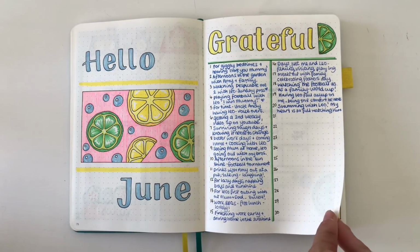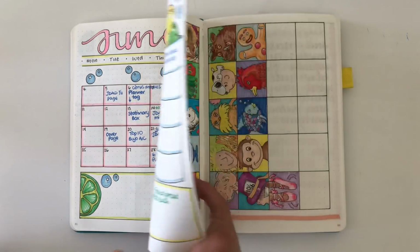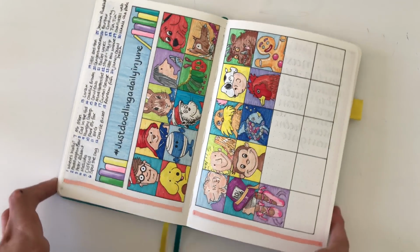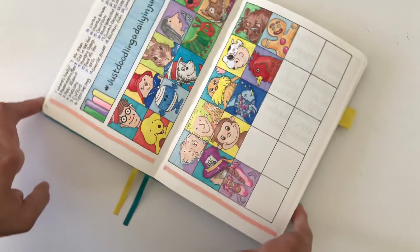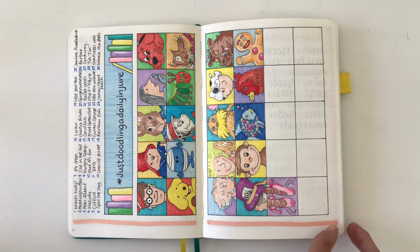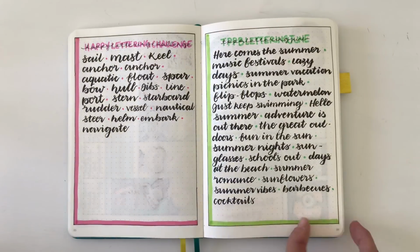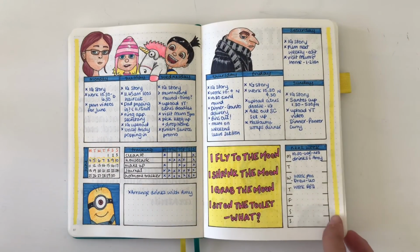So to kick off, let me show you June's pages. June's monthly died a death. I'm definitely going to have to switch that up this month because I've stepped out of my monthlies. I need to work on it, and my doodle challenge for June is childhood favourites, and I'm absolutely loving it. It's been really fun. Oh, there be my lettering that I'm trying to work on.